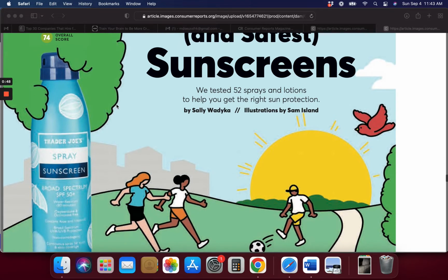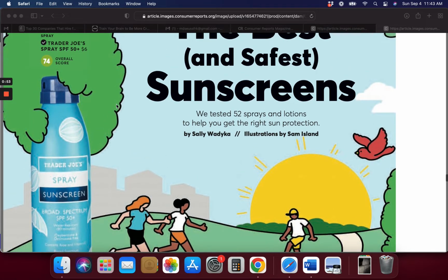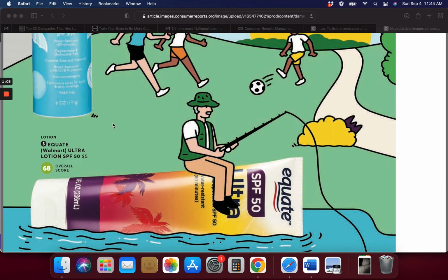This is by Consumer Reports, and it looks like they're promoting Trader Joe's spray as the best because the price is pretty good and the overall score. So let's look at this. Equate from Walmart. Now, if you're overseas or in another country, I have no idea what company y'all use. Equate is from Walmart, $5.68, and the score is pretty good.